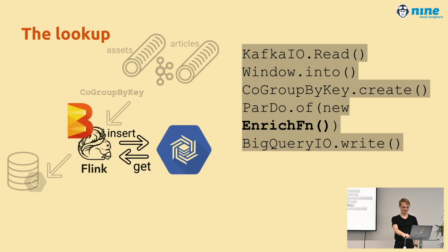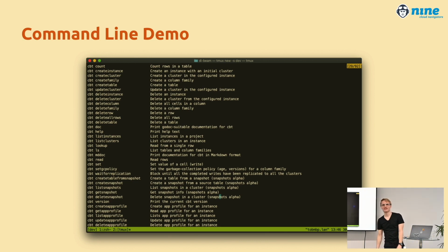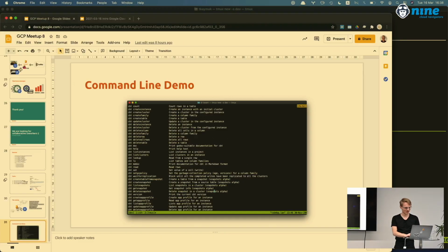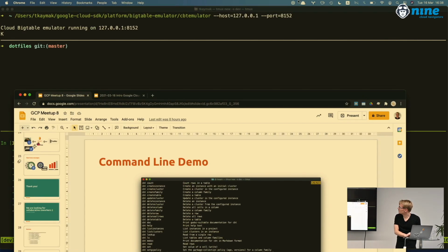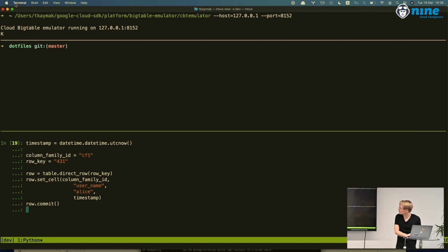And now I also prepared a quick demo. I hope it will work. There was a question from the audience about connectors. Again, for Beam Python, Bigtable should be available now, but I stand corrected if this is not the case. I just have to quickly fix my display because I cannot see it.